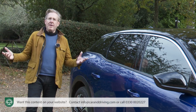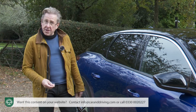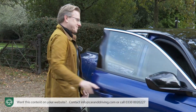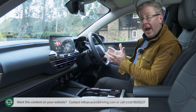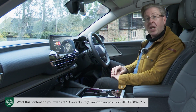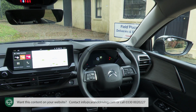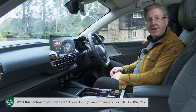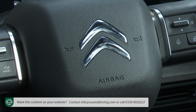But does it all amount to little more than a Peugeot 508 in a more unusual set of clothes? Well, you won't think so once you take a seat inside, where the brand has tried, with some success, to make things a little different. For a start, the seating position is surprisingly commanding, set 10 centimetres higher than it would be in a conventional D-segment saloon or estate. Whether it's all truly Citroen-esque is another question.